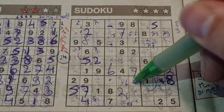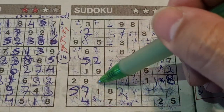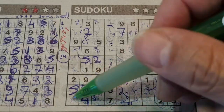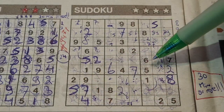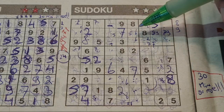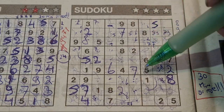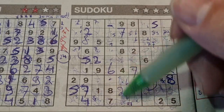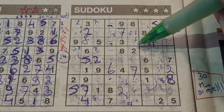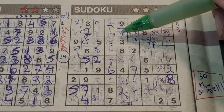4, 4, 4, 4, 4. 1, 2, 3 is missing. 4, 5, 6 is missing. 3, 6, and 8. Come on, come on. No 3 here. 1, 2, 3. 1, 1, 1, 1. 6, 6, 6.